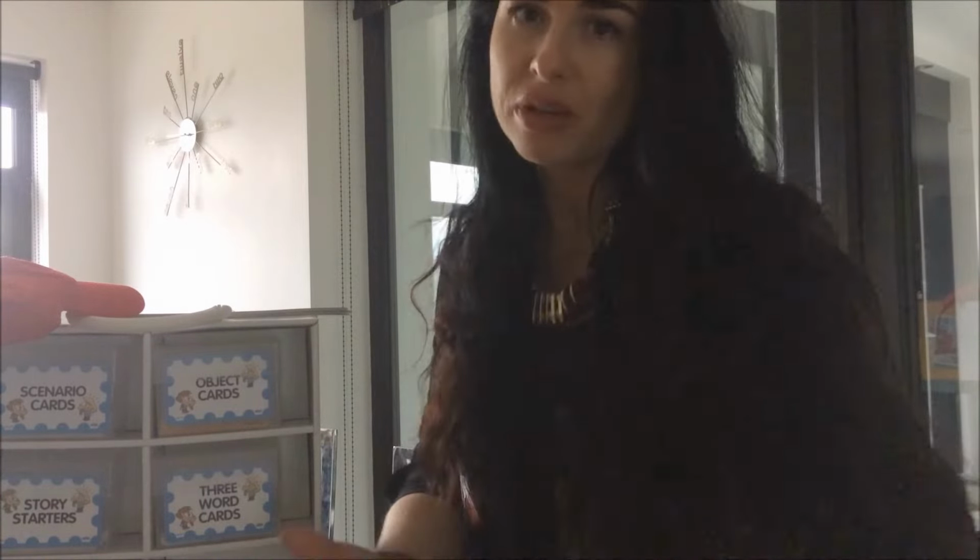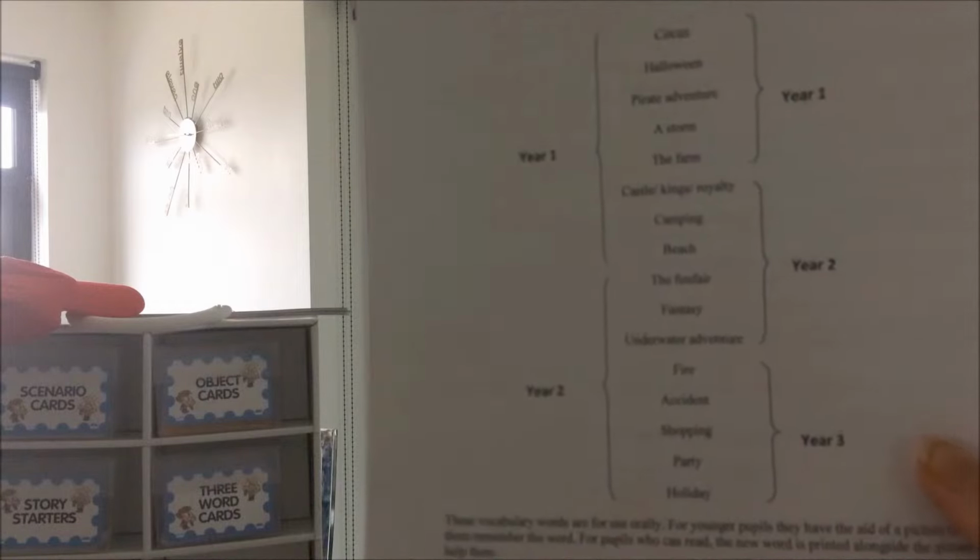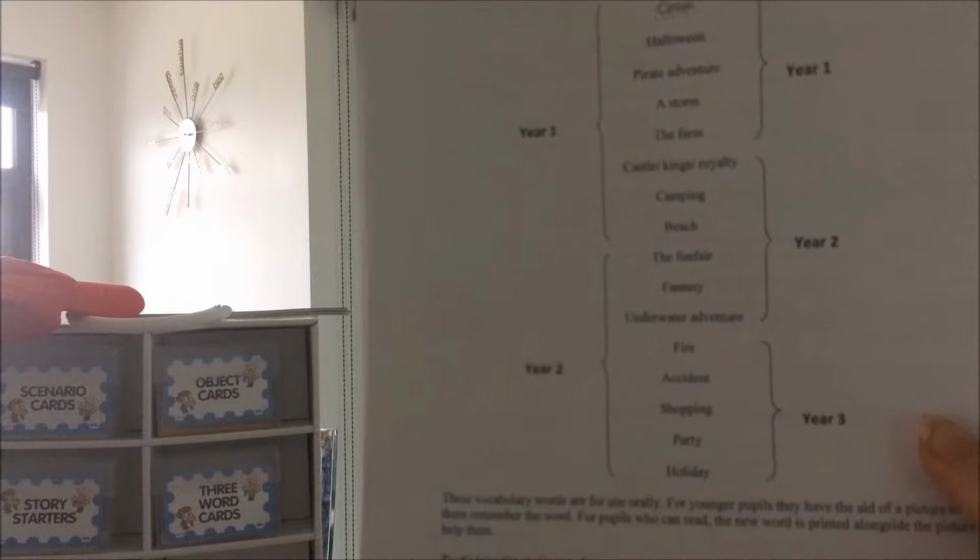Now the different themes, I'm going to try and hold them up for you so you can see what themes I have here with the junior box. Knowing me, I'll not be able to put them up straight so that you can see them. Hopefully you can see them, take a screenshot, but I'll read them anyway. So you've got circus, Halloween, pirate adventure, storm, the farm, royalty theme, camping, beach, the fun fair, fantasy, underwater adventure, fire, accident, shopping, party and holiday.